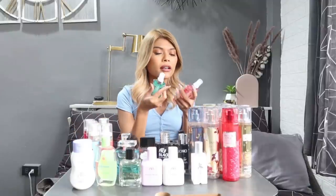What I like about Body Fantasies, very light yung amoy nila. Alam niyo mga girls, sa Body Fantasies, ang hindi ko bet yung white musk. I think I have it over there, pero hindi ko na sinali dito kasi what's the point? Hindi ko siya bet, yung white musk. Amoy kulob. I don't like that smell. Amoy kulob siya for me. I like these two talaga. If you're into fresh scents, if you're into clean scents, I love this.